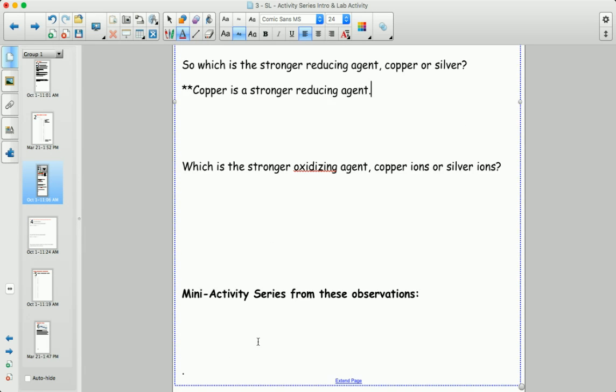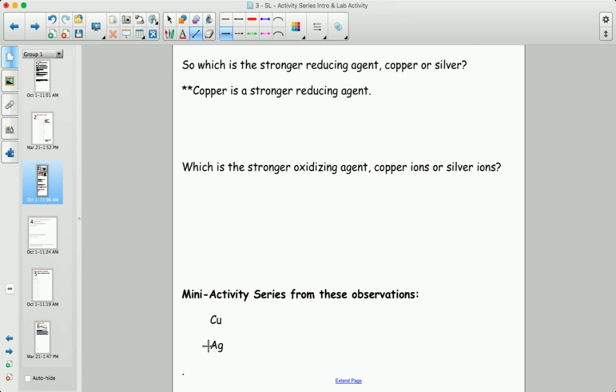So in this last step, the mini activity series from our observations is that we would say copper ranks higher than silver. And we'd have a little arrow that shows increasing activity or increasing reactivity, and it goes like that.